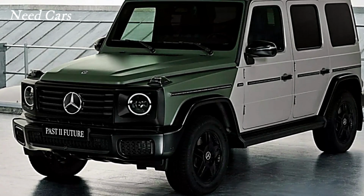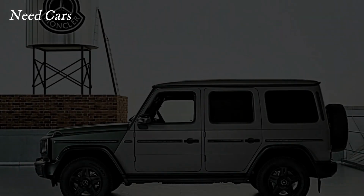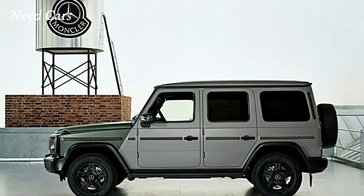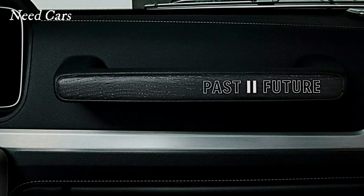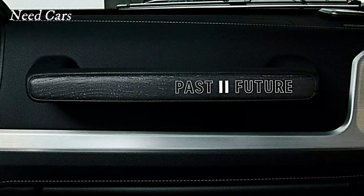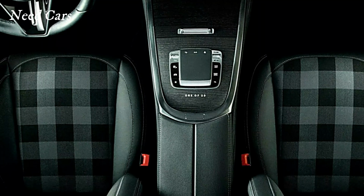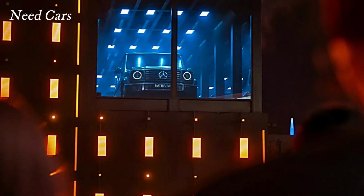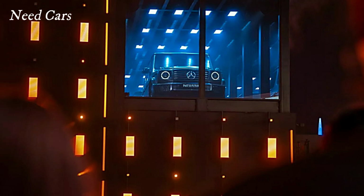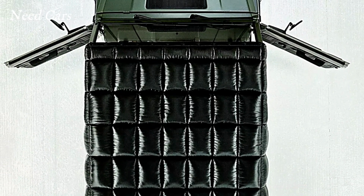excellence. In conclusion, Mercedes-Benz's introduction of the puffy jacket-inspired G-Class and the Past to Future edition marks a significant evolution for this iconic vehicle. By merging fashion-forward design with modern technology and sustainability, Mercedes is redefining what the G-Class represents in today's automotive landscape. As it continues to captivate new generations of drivers, the G-Class remains a testament to Mercedes-Benz's commitment to luxury, performance, and innovation, ensuring its place as a timeless icon in the world of luxury SUVs. The future of the G-Class looks bright, with exciting developments that promise to enhance its legacy for years to come.